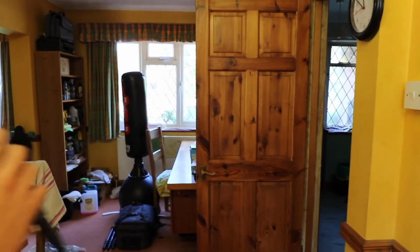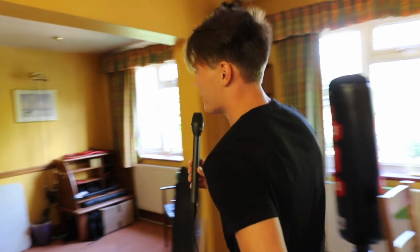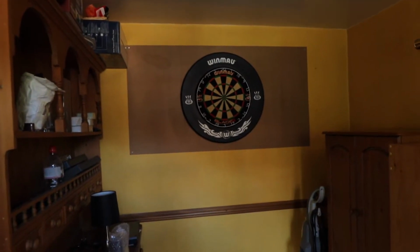And I think a very nice detail, and very precise for the UK as well, is the dartboard that we got here. And you don't really see that very often in houses in Sweden, etc. So it's always quite nice.